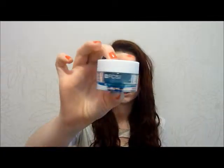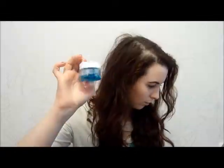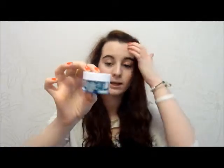I'll start off with the eye cream just because that's the closest to me. So this one, I'll show you, it comes in quite a cute little sophisticated looking tub, and it costs, where is it in here, £26, so it is quite a bit. And it just comes like a screw cap, and I'll show you what it looks like inside.